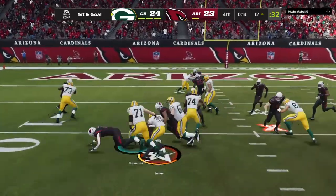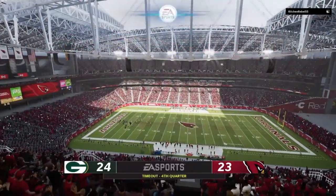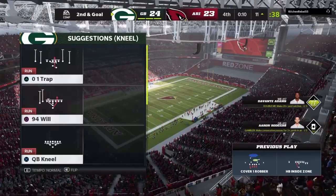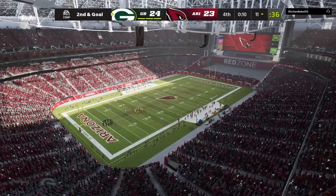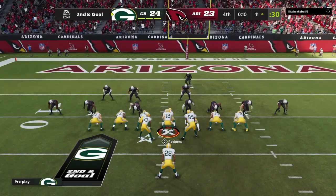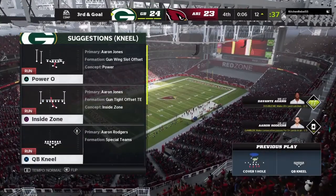After the penalty, it's Jones. And he'll be taken down here at about the 11. Only a yard that time, 2nd and goal. And a timeout coming in. This will be their final one with 10 seconds remaining. Rodgers will take a knee here, and that should be all she wrote.